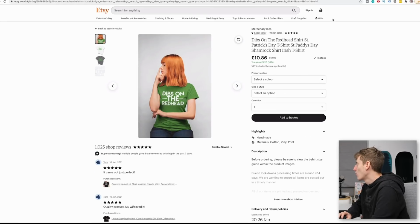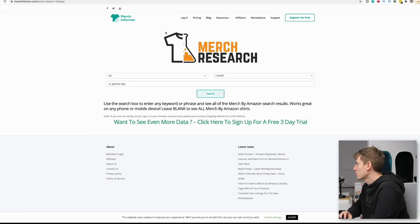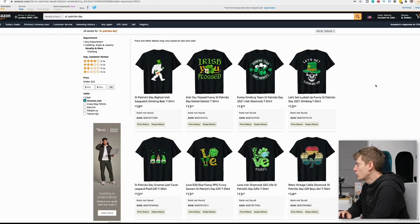And finally, we are going to go to Merch by Amazon Searcher. So it's just a Merch Informer thing, and we're going to search St. Patrick's Day, which I've already done. And this is just to get ideas. This is not to see what is doing well. It's kind of to get ideas so you can put it on Redbubble. Maybe you can put them on Etsy or even Merch by Amazon.